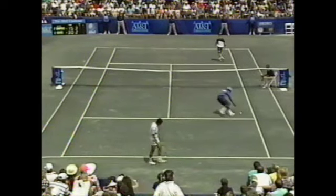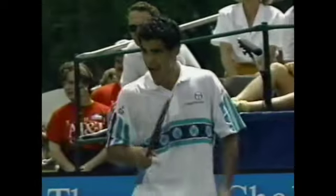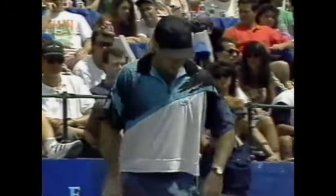40-15. Both players on serve. I think Sampras wants to keep the point short against Agassi. It doesn't give Andre an opportunity to get into a groove during a point.